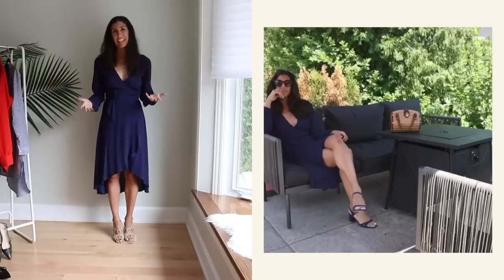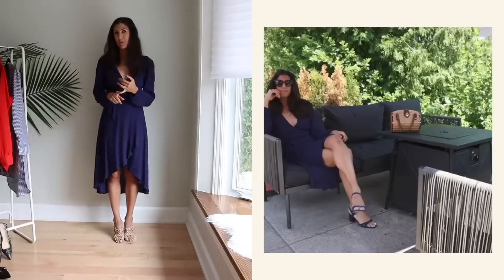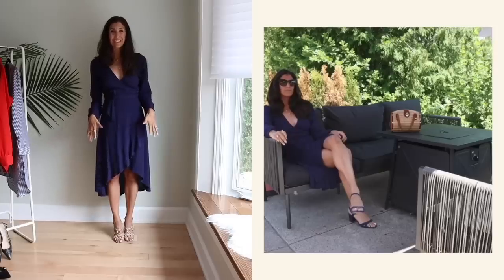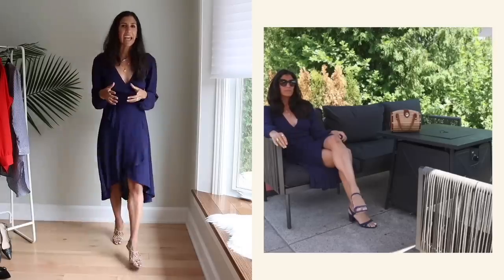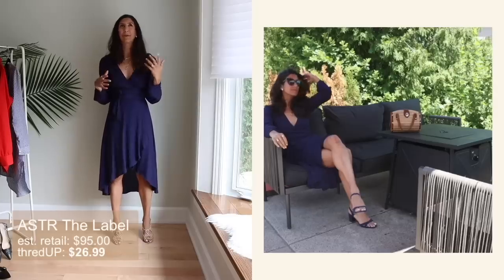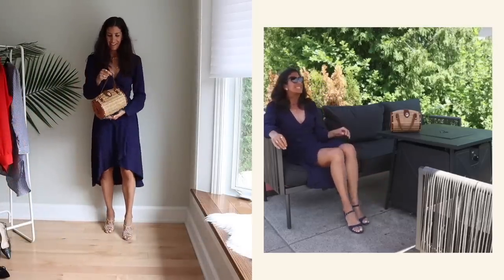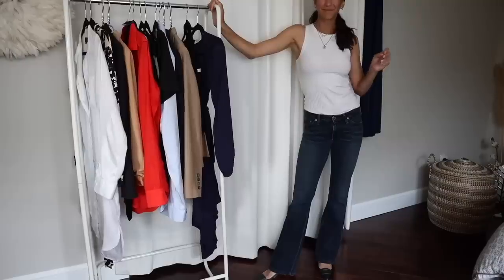So I'm really glad that it took me a while to find this dress because it's the right color for my wardrobe. This is 100% silk, the skirt is lined, and it was only $26 on thredUP compared to a retail price of about $95. I would also add my little vintage basket bag.